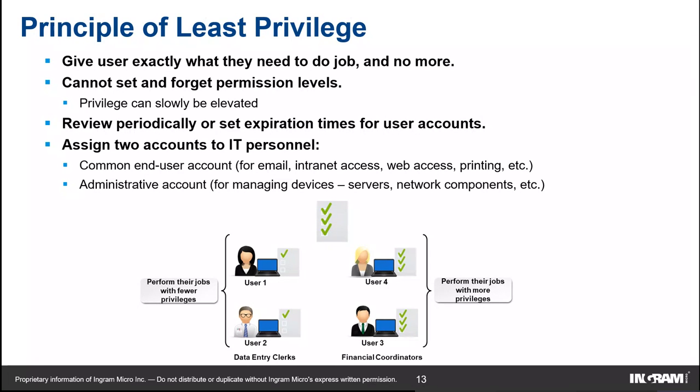And you cannot have permanent permissions. If the permission level should change, you need to do recertification periodically to know whether the authorization or the permissions are still valid.